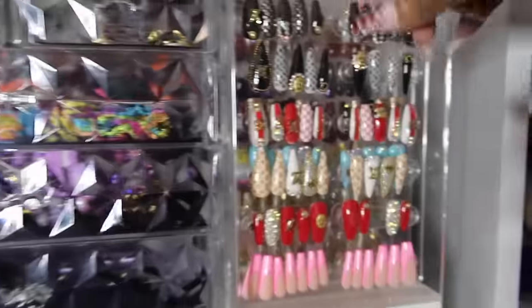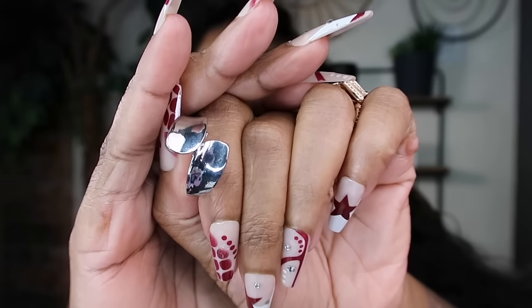So yeah, and I'll link this to it from Amazon. One set had a ring in here, guys. It's too big for me. This is like my biggest finger and it's too big. Maybe it's a thumb ring. It's still a little too big, but it's a cute ring in here and a sticker.